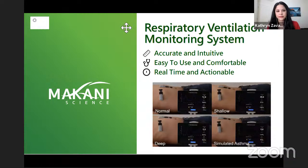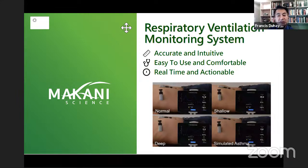The Makani Science Monitor is the world's first wireless Band-Aid size sensor capable of measuring both respiratory rate and volume. Accurate, comfortable to wear, intuitive to use, it provides actionable data to permit early detection of respiratory failure. Our team has over 175 years of medical device experience spanning engineering, marketing, clinical, regulatory affairs. We're very happy to be part of the MedTech Innovator event today.